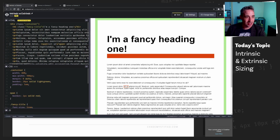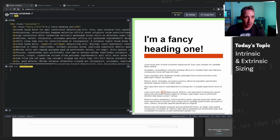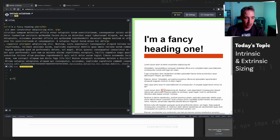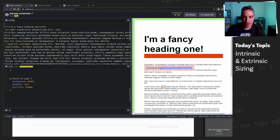But let's just take a really quick look here. If I take my first paragraph, I'm going to make it a little bit smaller, just so we can see what I'm talking about. This is an issue that sometimes people run into. So if I do p first-of-type, and let's give it a background so we can see it. Background is pink. I'll give it a little bit of padding. And there we go, we see that first paragraph. Then I'm going to give this a position of fixed. And you'll notice when I do position fixed, it shrinks down to match the content that's inside of it. So when we change the positioning of it, we're changing it from something that had the default width to something that is intrinsic in width. The content inside the paragraph is now defining the size of that element.